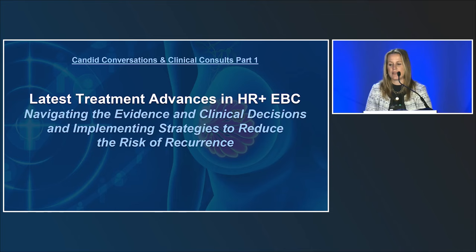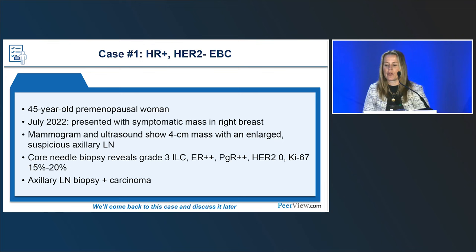So this is our first case. This is a 45-year-old premenopausal woman. In July of 2022, she had a mass in her right breast that she noticed. Mammogram and ultrasound showed a 4-centimeter mass, and she also had a suspicious axillary lymph node. Core needle biopsy revealed a high-grade, grade 3 invasive lobular carcinoma, strongly ER/PR positive, HER2-0, and Ki-67 in the 15 to 20% range. She does have the axillary lymph node biopsy, and it is positive for cancer.